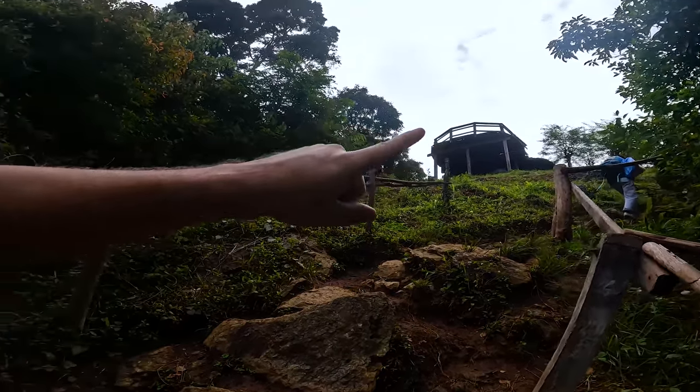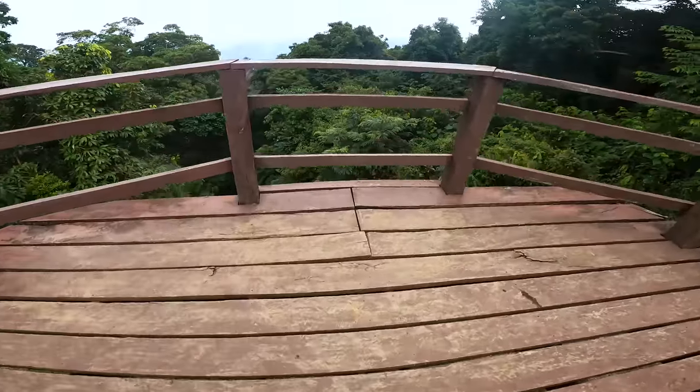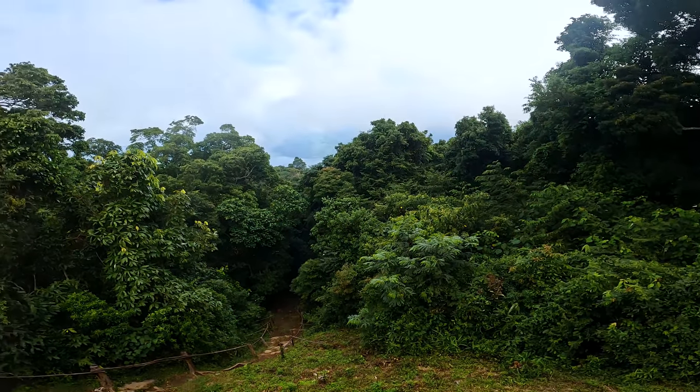That's the campsite. Fuck you, hill. Made it to the campsite.